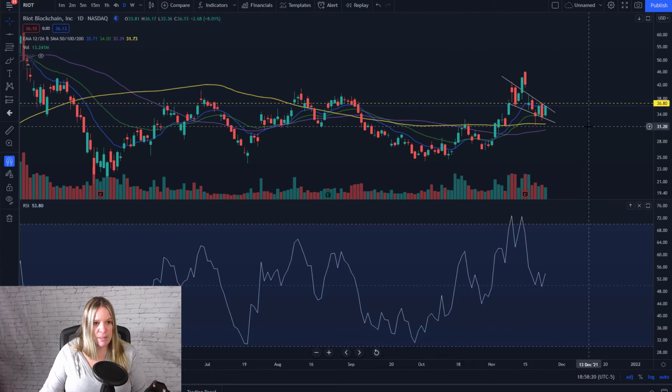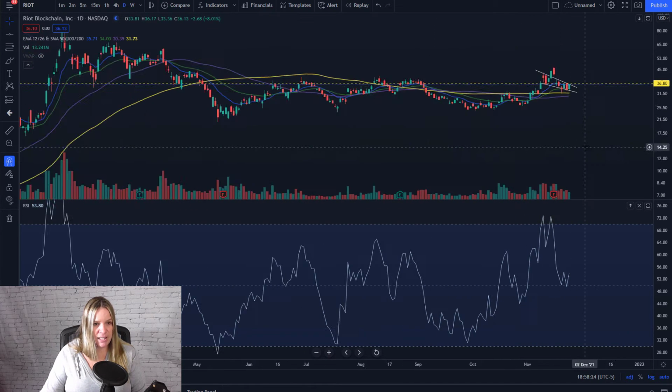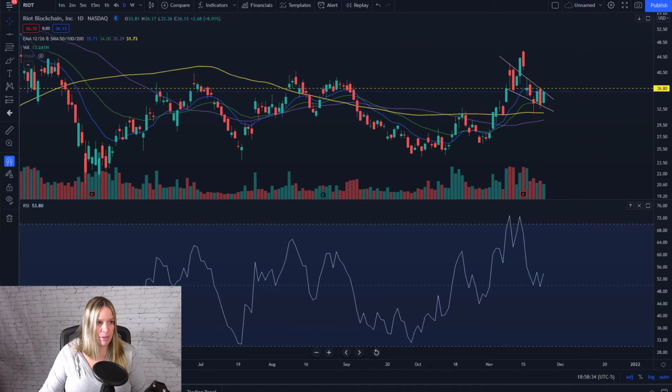So it's a nice cup and handle pattern as well. So we can have a nice cup and handle breakout off this move, and I'd want to hold that over this level. My target would be up around 47 if we can break out of this bull flag pattern. So I have my eye here on RIOT.